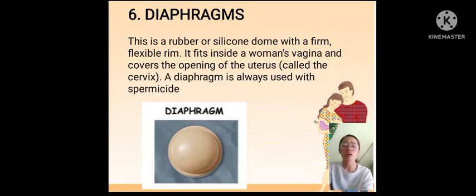So the difference between cervical cups and diaphragms is cervical cups are smaller and shaped differently than diaphragms. So diaphragms are shaped like a bowl and cervical cups look like a sailor's hat.